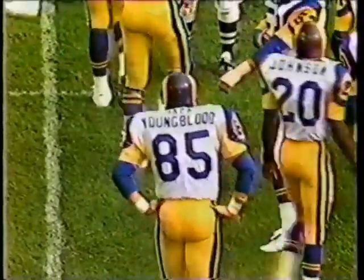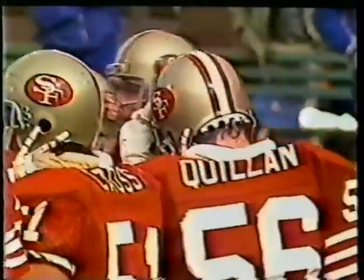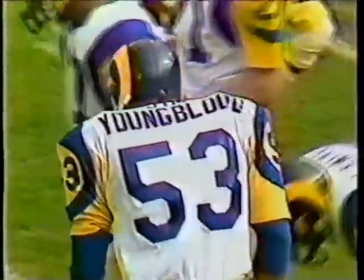Well, it was a sweep. He had both guards pulling. Youngblood was the force man, and the force man is the guy that comes across the line of scrimmage, forcing the play to the inside. Of course, he came across very tough. Shed a couple of blockers, and Hofer had nowhere to go.